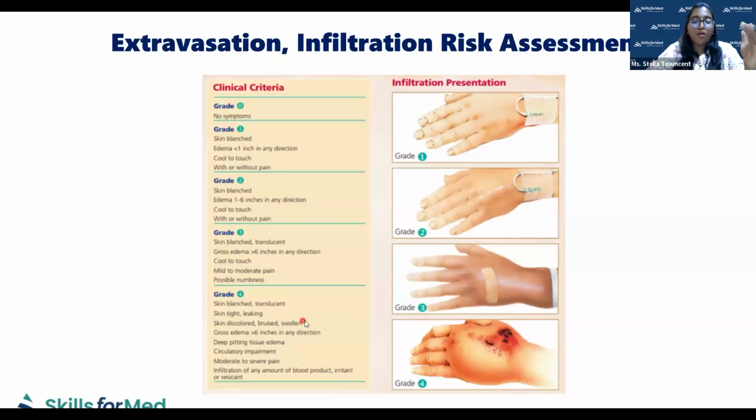And for grade 4, all the things, skin is blanched, translucent, the skin is so tight, and you can see the fluids leaking from all these sides, and skin is discolored and bruised, swollen, and edema is more than 6 inches, and you can see the pitting tissue edema. You can touch and it is very hard, and there will be circulation stopped, and moderate to severe pain will be there. So in this case they have gone to the extreme level, that is grade 4. So for this, what we have to do is monitor this properly with this particular tool, and you have to analyze the patient in grade 1 itself, and you have to start the treatment immediately.